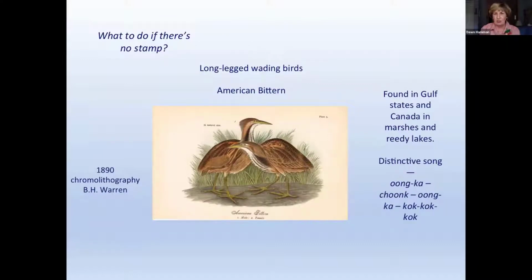But what to do if there's no stamp? You remember the American bittern. Well, I could find that European one, but not the American one. So I used an antique print, reasonably priced and readily available on eBay, or I buy often from a site called Period Paper. When I gave this presentation before at the virtual stamp club show, I guess it was called, I said this, and while I was finishing my presentation, I'll be darned, but a man in the audience came up with an American bittern while I was talking. So I do now have an American bittern, and I need to swap a stamp out for that. Next.